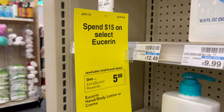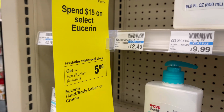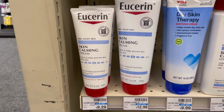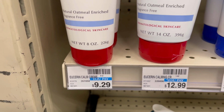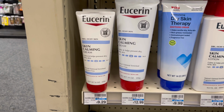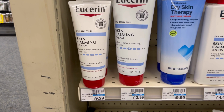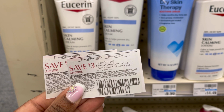Okay guys, the first deal we're gonna do is use and spend 15, get $5 back. So I'm gonna pick up 2 of the 8-ounce bottles of this skin calming lotion. It's $9.29 each. So for both of them, it's gonna be $18.58.